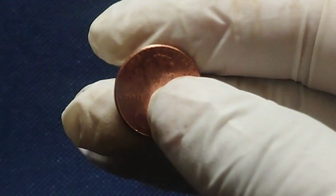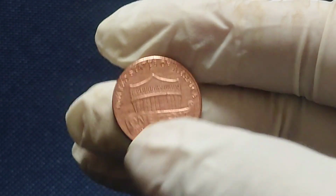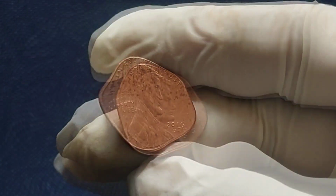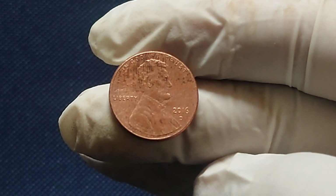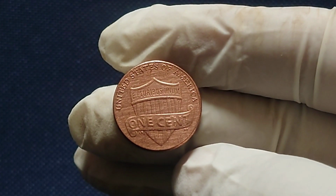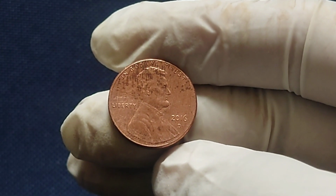The allure of rare coins lies in their unpredictability. While most pennies will never be worth more than their face value, there are always exceptions. Hidden gems that defy expectations and become legendary artifacts. The search for these rare coins continues to drive the world of numismatics, proving that even the smallest details can make a world of difference in determining a coin's true value.